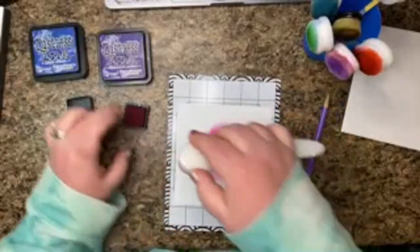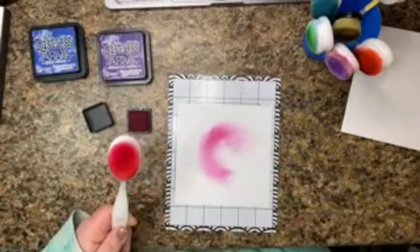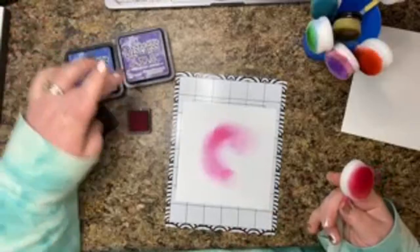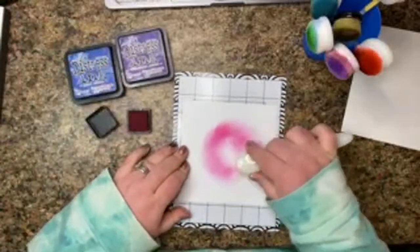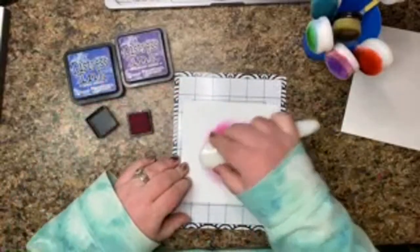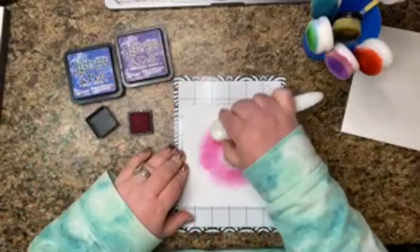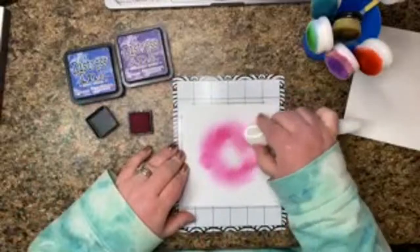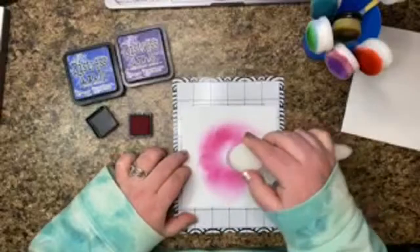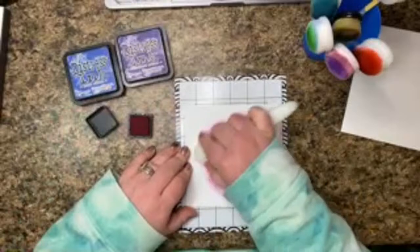Now, you may notice that my Picked Raspberry ink is very small compared to my other two colors, and I will tell you that I do have it in a larger size, but do any of you want to guess why it's not on my desk right now? If you've been live with me before, you know why. Things disappear, and we all know where they go.